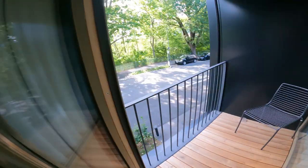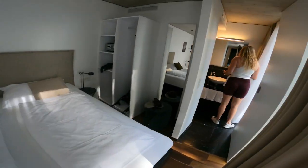All right, we made it to Innsbruck, and this is our hotel room. We have two of these. We have a kitchen, patio, single bed, another bed, and a bathroom. Innsbruck Old Town.